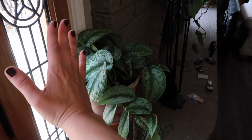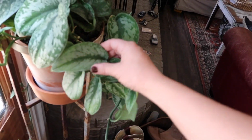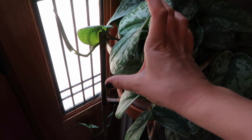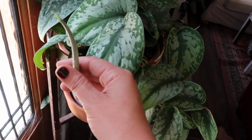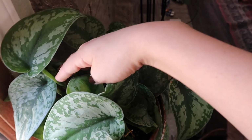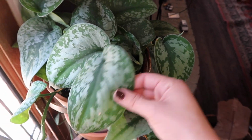Next, right smush next to the south-facing window, we have the Scindapsus pictus exotica, which is the Scindapsus pictus that has way bigger leaves, who is doing quite well. I recently trimmed off a bunch of the runners because it was just too leggy. So now I'm seeing a lot more new growth up at the top, which is very exciting. I wanted a fuller plant, not too leggy, so I'm glad I trimmed some of those off.